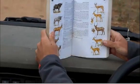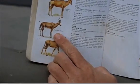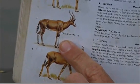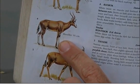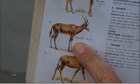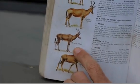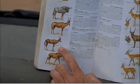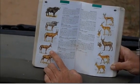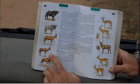Let's go and find the Bontebok. There's the Bontebok. Or the Blesbok. They are almost 4 feet at the shoulder. And that really is a Blesbok or Bontebok. Only found in the southwestern Cape is the Bontebok. Blesbok all over the highveld. But the Bontebok, which is a subspecies of the Blesbok, only found in the southwestern Cape.